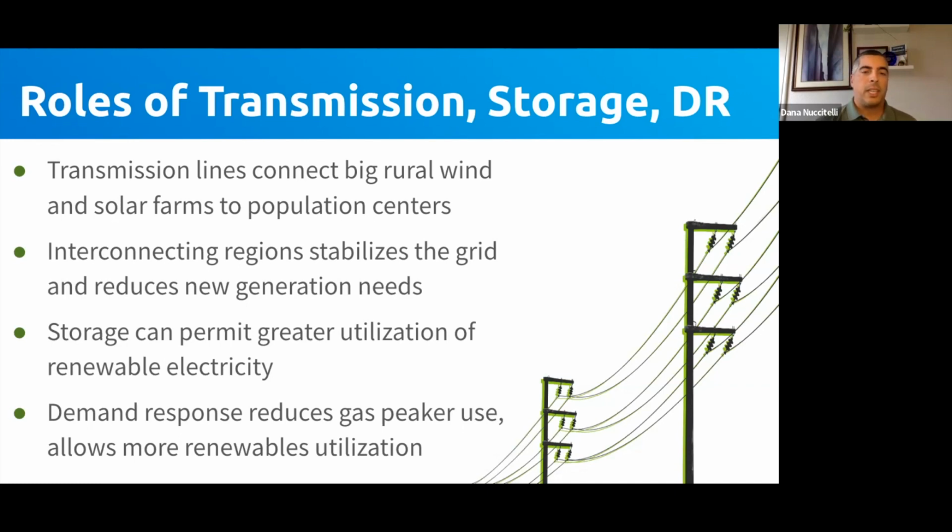Demand response can have similar beneficial effects. For one thing, it reduces our need for natural gas peaker plants because, again, when we don't have enough renewable energy supply, then you often turn on these natural gas peaker plants, and so then you're using more natural gas, resulting in more greenhouse gas emissions. But if you can instead reduce your demand during those peak times, you don't have to turn on as much natural gas.